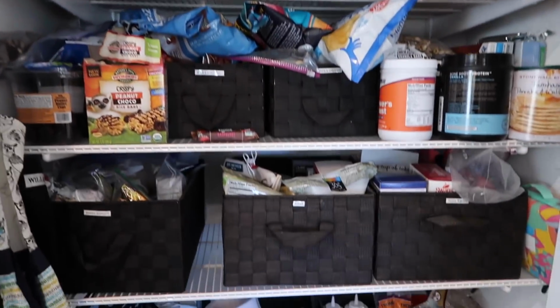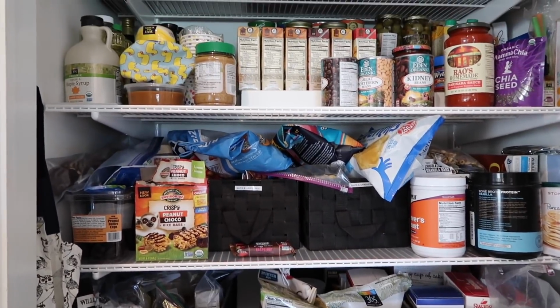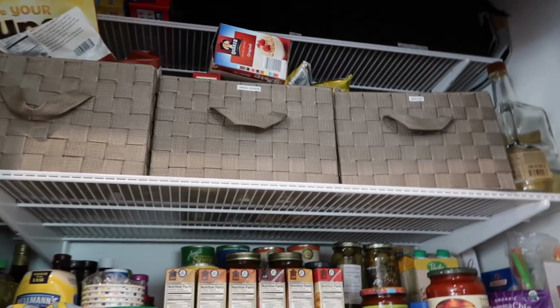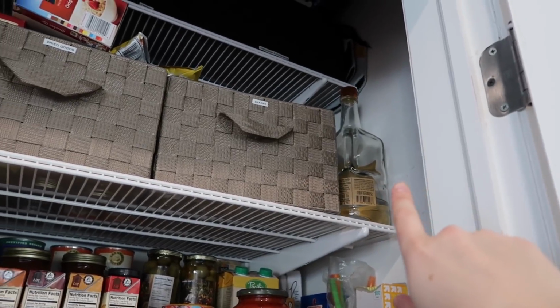Anyway, yeah, let's go through, and I don't know how I'm gonna do the camera. Maybe what I'll do is I'll pull the bins down to the counter and go through them there. So I'm gonna start with this shelf here. That's the only bottle of booze we have upstairs now.